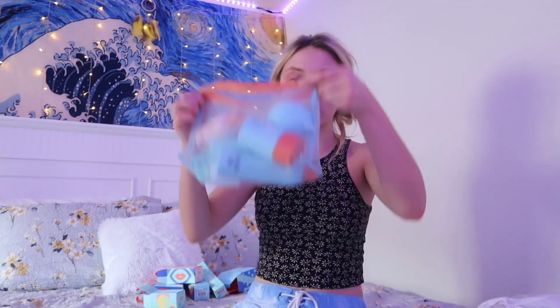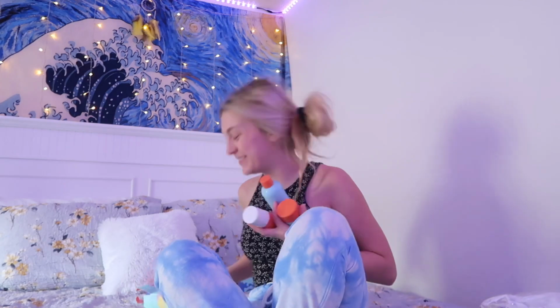Oh, look how cute. I can just bring all of this with me when I travel in this cute little bag. Like, look, fits perfectly, all of it. All right, I'm gonna stop distracting myself and go wash my face now. All right, guys, so I am now in my bathroom.